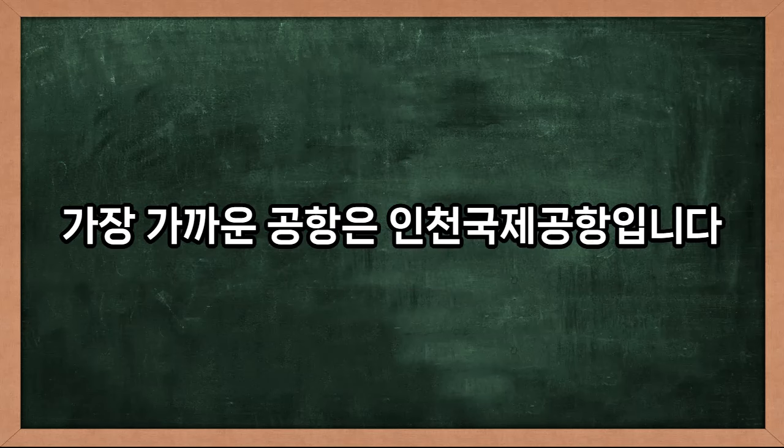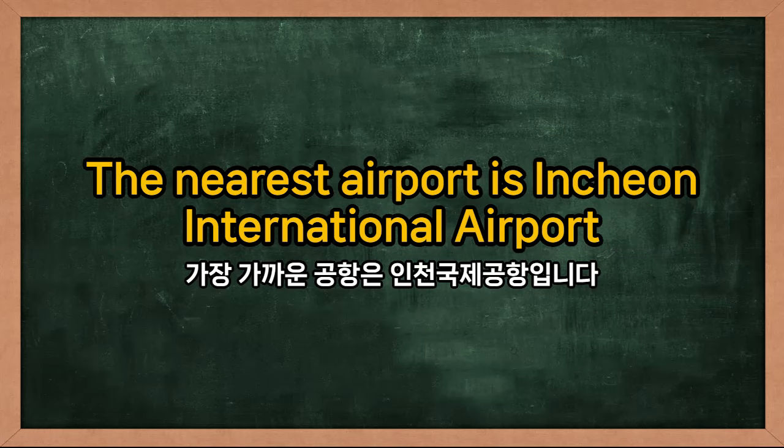가장 가까운 공항은 인천국제공항입니다. The nearest airport is Incheon International Airport.